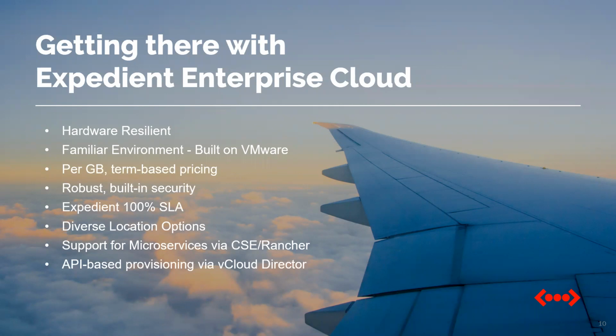So, as William talked about, the cloud is definitely the place where you're going. It's the impact factor. But if you're concerned, hey, I've got all these virtual machines, what am I supposed to do with those?